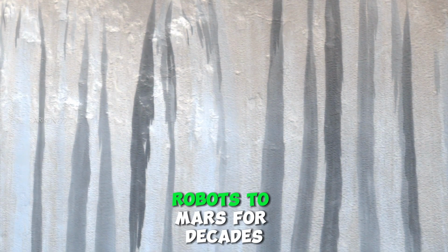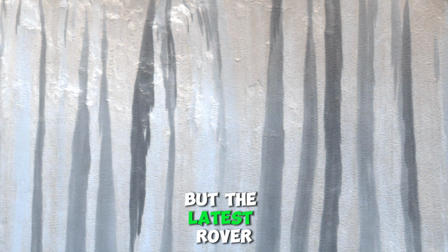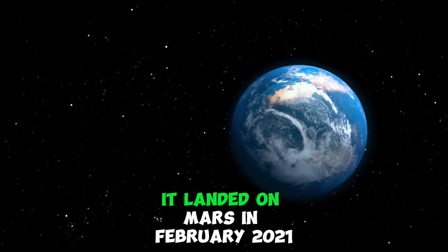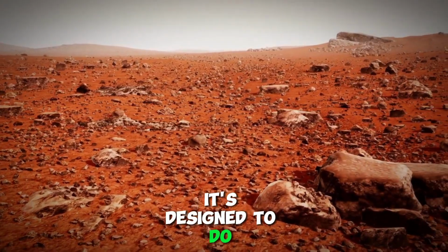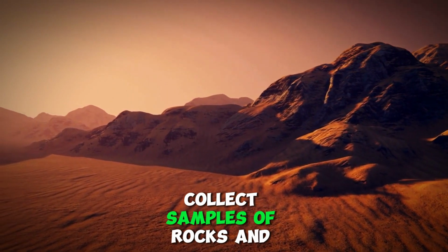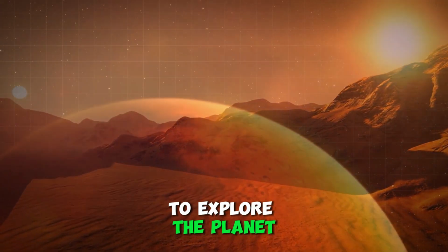NASA has been sending robots to Mars for decades to learn more about our red neighbor. But the latest rover, Perseverance, is something truly special. It landed on Mars in February 2021, and it's the most advanced rover NASA has ever built. It's designed to do something big: search for signs of ancient life on Mars, collect samples of rocks and soil, and help pave the way for future humans to explore the planet.